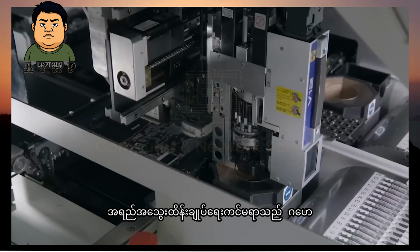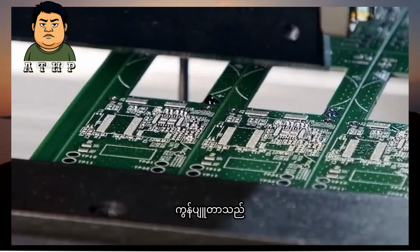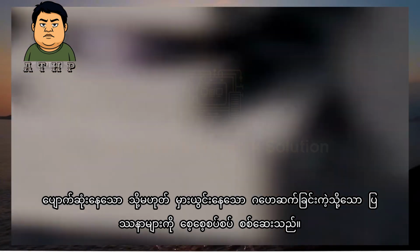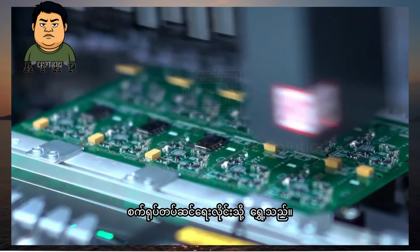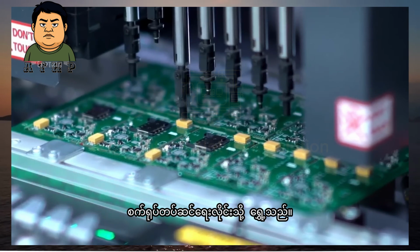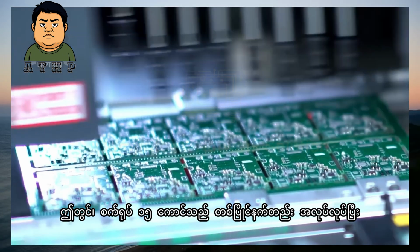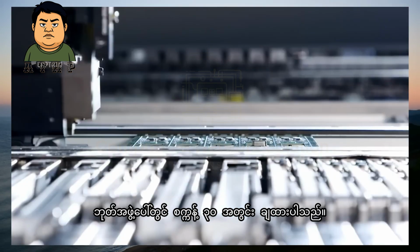A quality control camera photographs the solder paste and sends the images to a computer for analysis. The computer meticulously checks for issues like missing or misaligned solder. If the board passes inspection, it moves to a robotic assembly line. Here, 15 robots work simultaneously, placing up to 150 components onto the board in just 30 seconds.